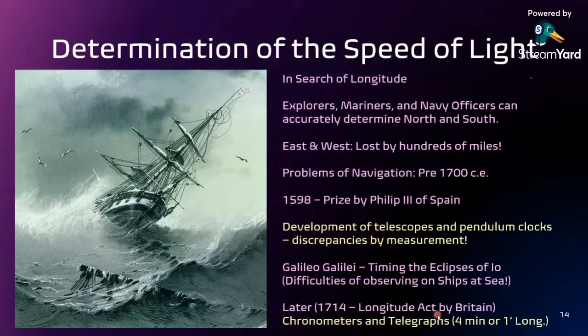Philip III of Spain in 1598 actually offered a prize to really develop a chronometer. Now, there were the developments of telescopes and pendulum clocks, but telescopes are very good for looking at your position of longitude on dry land because it's a fixed location. Pendulum clocks are better suited out at sea, but look at how ships have to deal with the rough and tumble of the waters. It's pretty difficult to try to measure any position of any object in the sky out at sea when your ship is sort of wobbling back and forth in heavy seas.